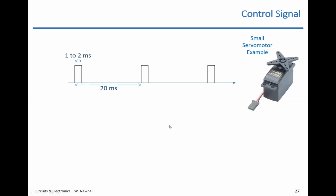So it's common for these smaller servo motors to be controlled with pulse width. It's sort of like pulse width modulation, but a little different. The pulse doesn't control speed. It actually controls position. So as I vary the pulse width, that maps to an angular position of this servo.